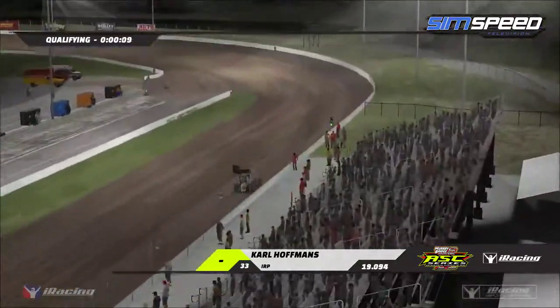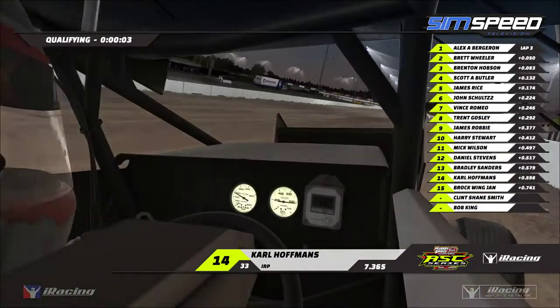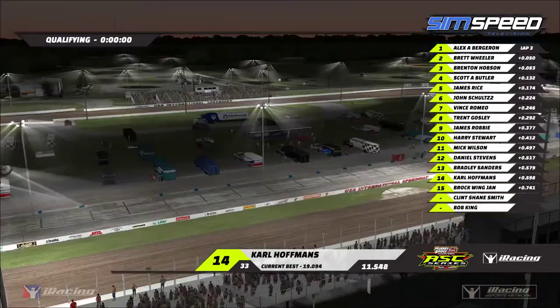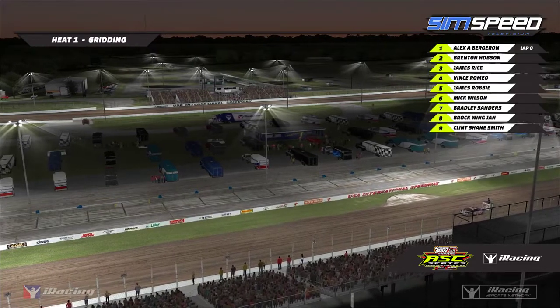So the first lap for Hoffman will put him into the mid-pack, actually 14th position, only 6/10 off the current best. We'll see what he can do on his second lap. I think this will be an improvement, but as he's actually run out of time, he won't improve on that lap. Now that's qualifying all done.